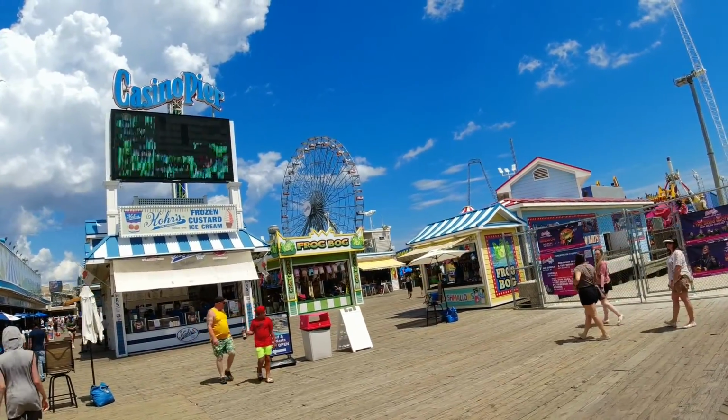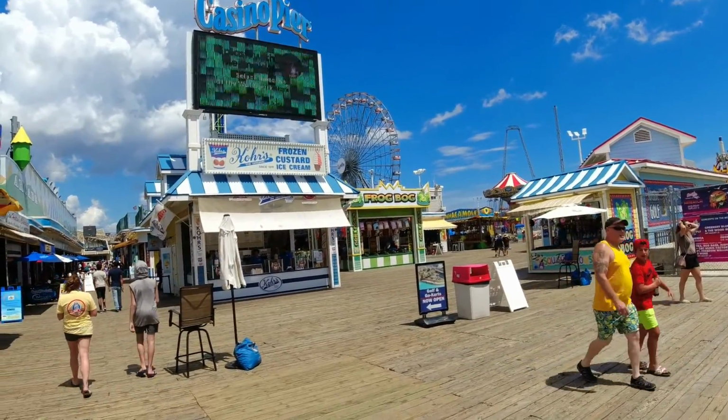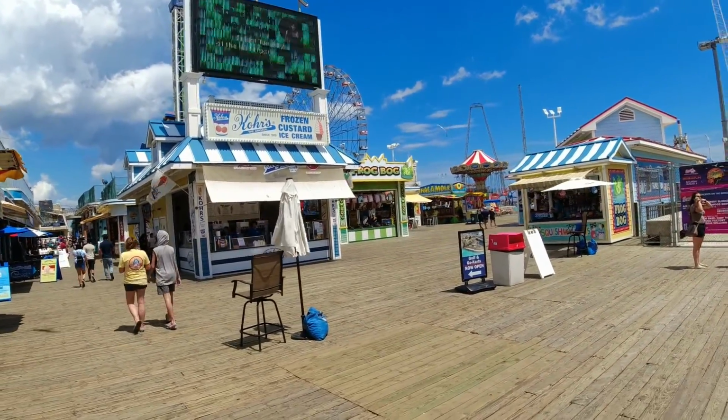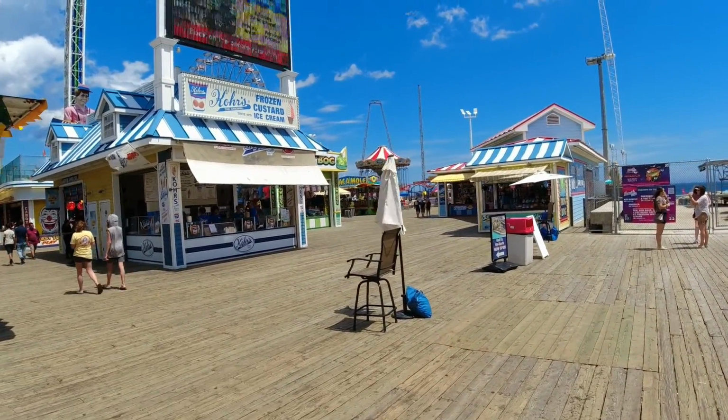All right, this place is famous in Seaside Heights. This is called the Casino Pier. This is where the rides are. We're gonna show you some of them.